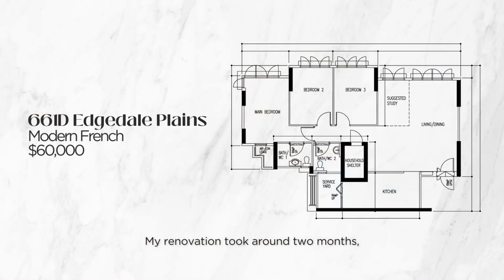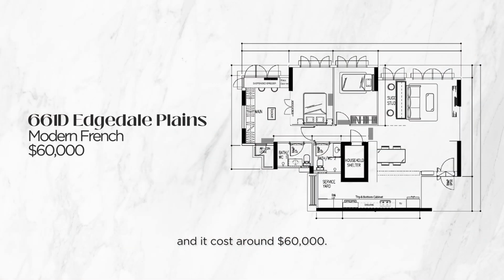Hi, my name is Louis, and I work as an investment consultant in the financial sector, and I'm the owner of a 5-room resale HDB flat. My renovation took around 2 months, and it cost around 60,000.